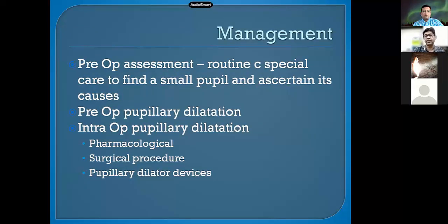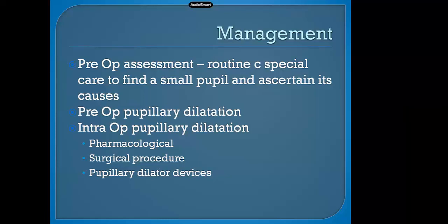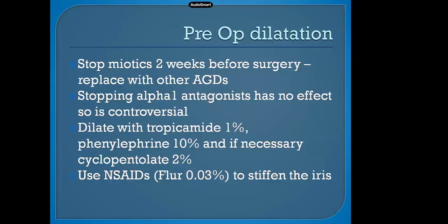Management basically is pre-op. Naturally, in any pre-op assessment, when you do a dilatation, you will know that this patient does not have a fully dilating pupil, so you should be prepared to deal with the small pupil. Where you can intervene is pre-op pupillary dilatation and intra-op pupillary dilatation. In case of intra-op pupillary dilatation, we have various pharmacological and surgical procedures and pupillary dilator devices. This was the thing I wanted to focus more on when I was presenting this.